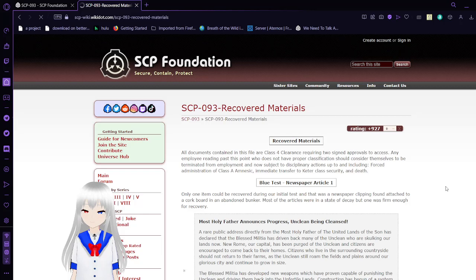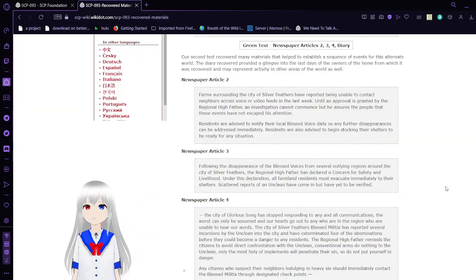Green test, newspaper articles 2, 3, 4, and the diary. Our second test recovered many materials that helped to establish a sequence of events for this alternate world. The diary recovered provided a glimpse into the last days of the owners of the home from which it was recovered, and may represent activity in other areas of the world as well. Newspaper article 2.